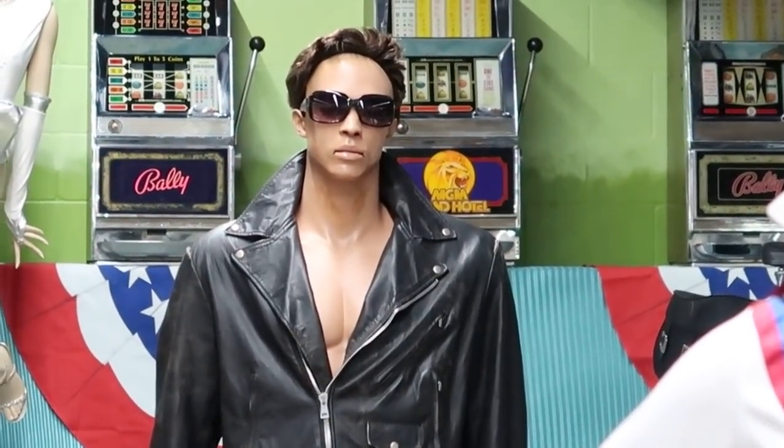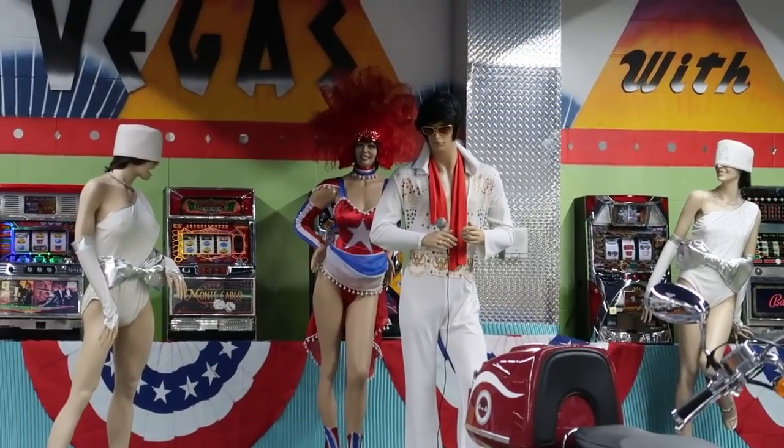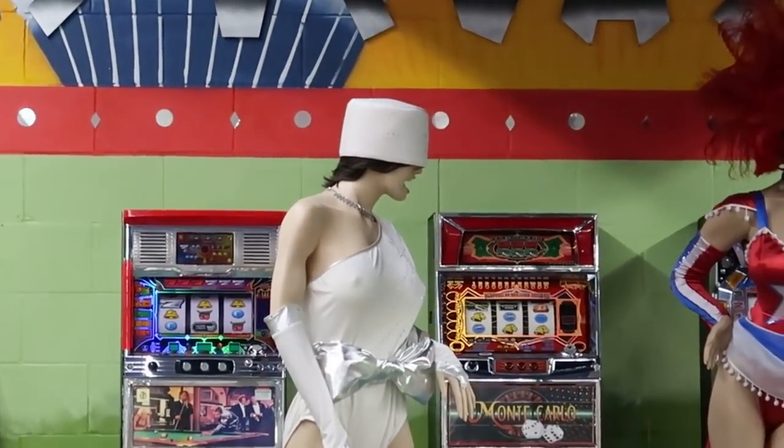Is that the Terminator? No, I think it's just a cool guy with sunglasses. Back there you can see Elvis hanging out with some showgirls. Why does this showgirl have her hat pulled down over her eyes?